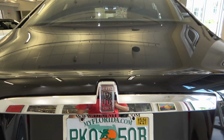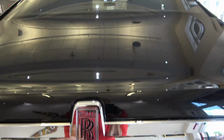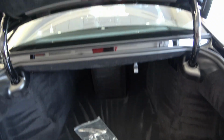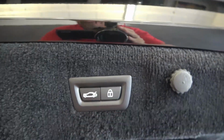So what else do we have here? Rolls-Royce logo right in here. There is a camera. Let's see if we can pop this boot open. Right, so when you have it open, there are still a few components that you can see that are from BMW. If you're familiar, these are the BMW buttons actually. But other than that, you have a pretty deep trunk in here. It's very long, not very wide, but it also has this enclosure for that refrigerator that I showed you on the inside.